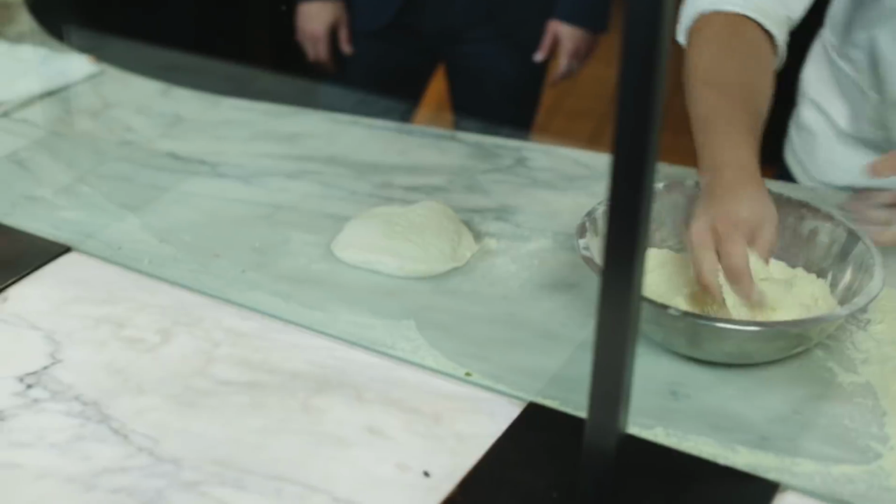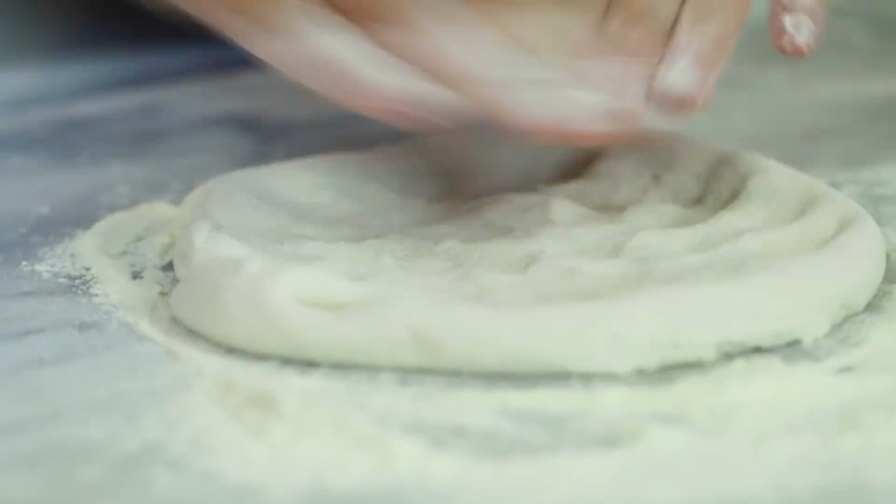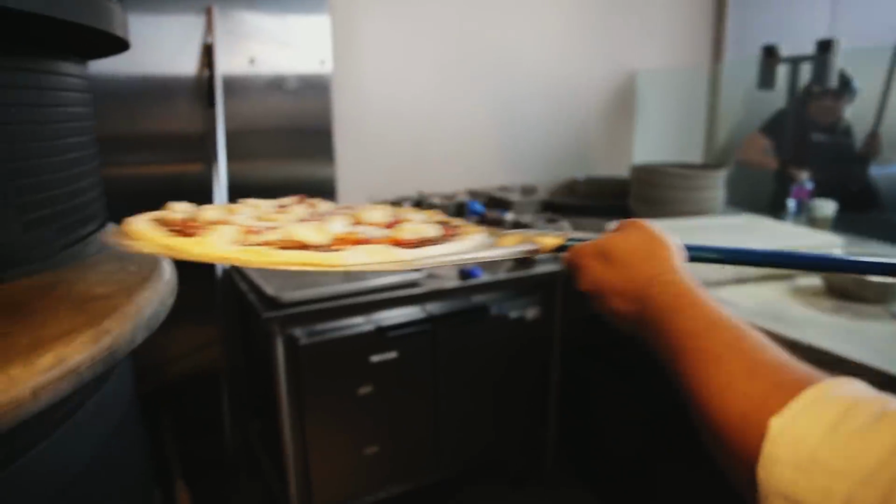I'm Daniele Rothe. We are at Pizzana in Brentwood, Los Angeles, and this is my first pizzeria in this beautiful city. You're 100% Italian. I am 100% Italian. Neapolitan, because I was born in Naples, so we have tomato sauce instead of blood.